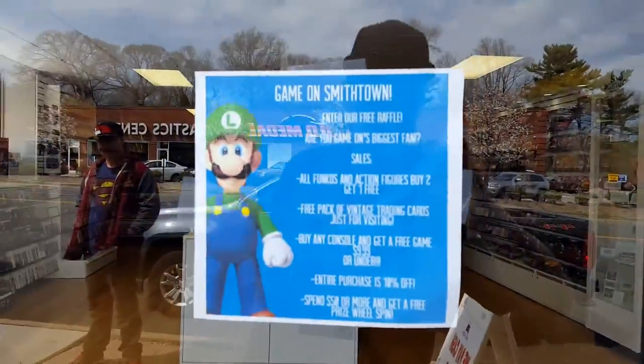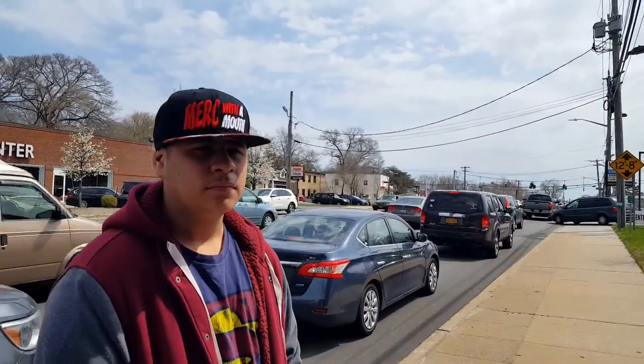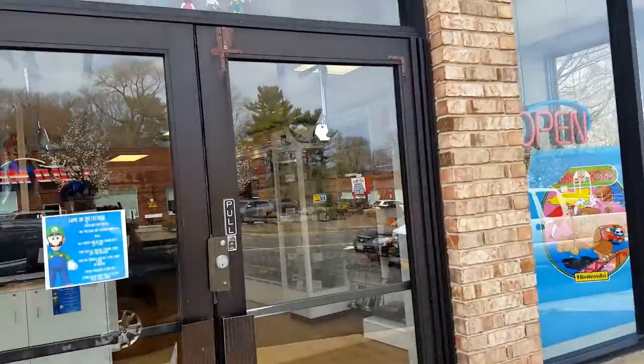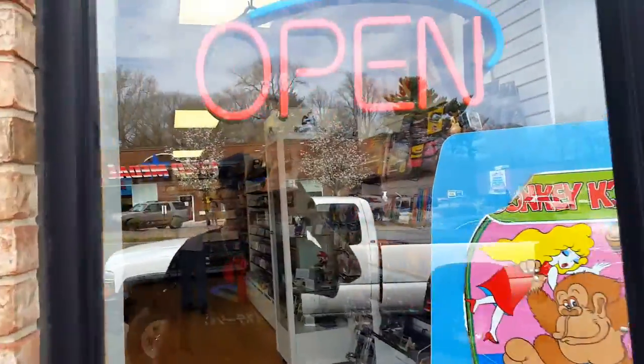It looks like they're gonna have a raffle today also. Everyone gets one raffle. I think there's gonna be some games and some system bundles and things like that. I think I've read it on the internet. I think Sega Genesis, PlayStation, NES, SNES, I believe. Everybody gets a ticket, so everybody gets a chance to actually win. But can't wait to really get in there.